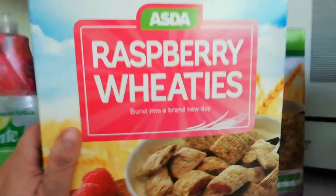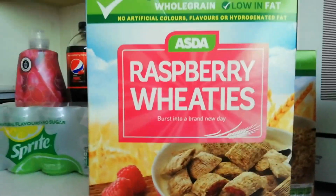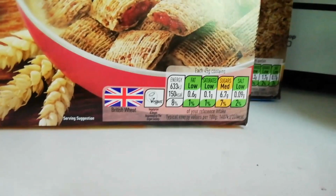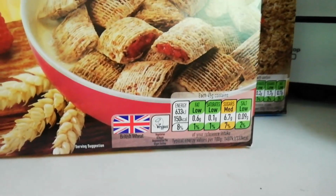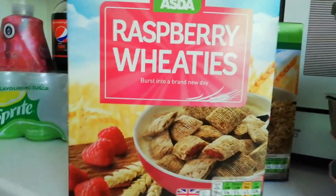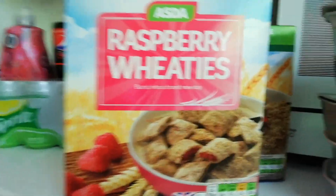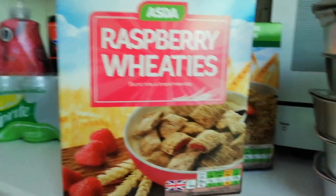But I also love these as well. So I thought for a wee change, when I'm fed up of the Weetabix, I could have a bowl of them. Raspberry Wheaties, now for a 45 gram serving, it's only 150 calories, which isn't bad because they are so sweet and fruity and yummy. I really like them. So yep, that's my brunches for the next week.